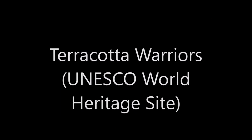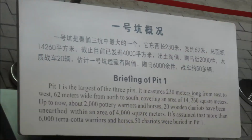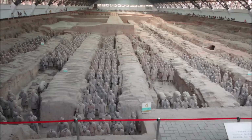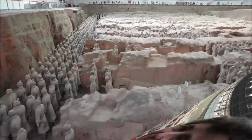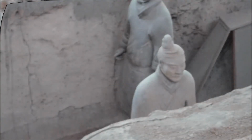Terracotta Warriors, an absolutely must-see while you're in Xi'an. Entry's 150 yuan. It's excellently laid out in 3 large buildings that cover the pits that they've so far excavated. You must be prepared for a fair bit of walking. It's a big area.